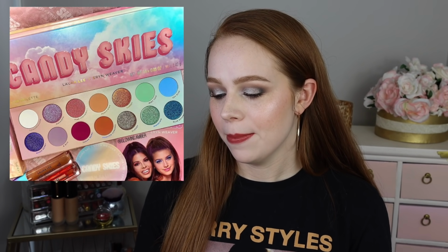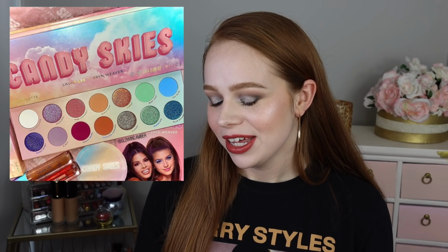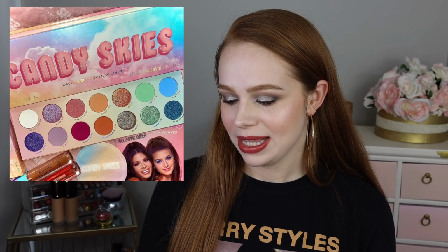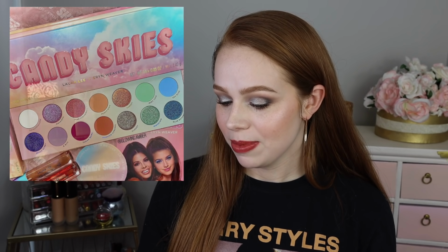but I'm curious to see what people say, if it's going to be better, because I feel like sometimes when neutral lovers do colorful palettes, they're just not as good as if a colorful lover would have done them. Just my thoughts. So I'm not planning on purchasing, but I'm curious to hear what you guys think about it.